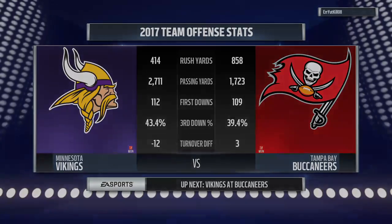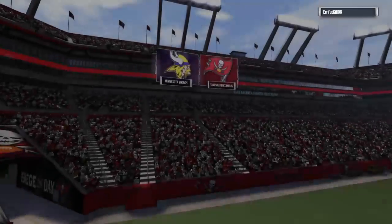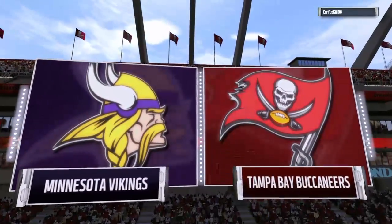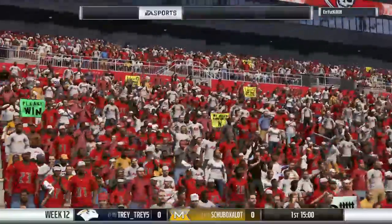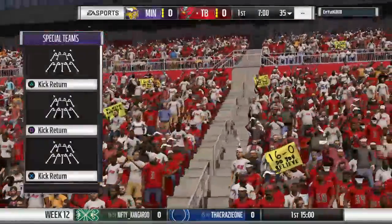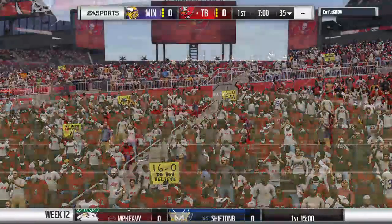EA Sports. Today, we've got an exciting matchup on tap. It's the Buccaneers coming in at 3-7, going up against the Vikings, who come in at 2-8. With that, let's hand it over to Brandon Gotton and Charles Davis. They've got the call of this Week 12 matchup.